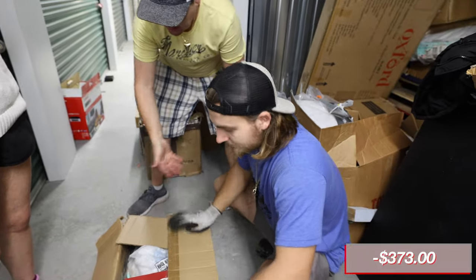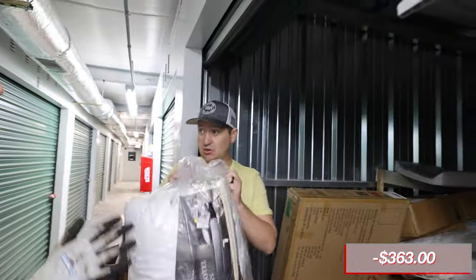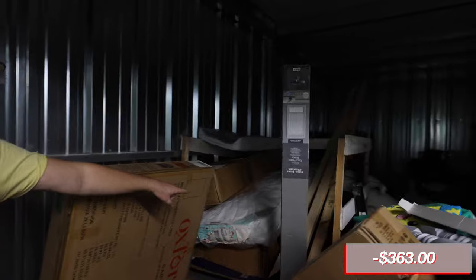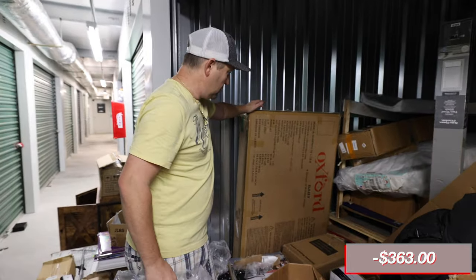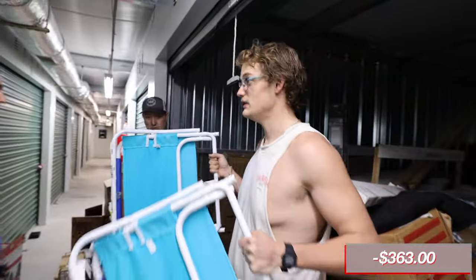So this box right here, at least 10 bucks. Mixed match items in here. We can probably sell this furniture. Usually we have to throw it away, but everything is not used and it's still in the bags. There's a brand new baby mattress, crib mattress. This right here, I'm pretty sure is a crib. Oxford? New. That Oxford stuff gets expensive. Two new beach chairs. We can probably get 10 bucks a piece for them, so 20 bucks.